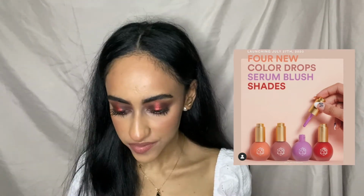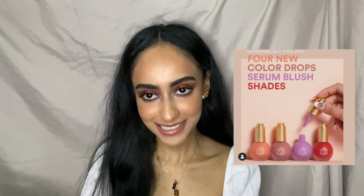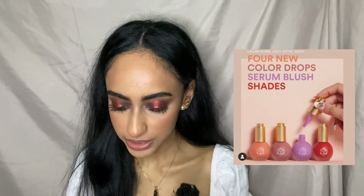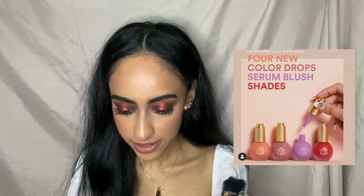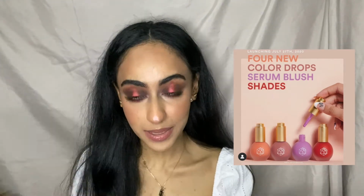And they're $25 each. One is called Peachy Peen, which is a peach. Next is Vinitine Rose, a rosy nude, Little Lilac, a lilac, and Cherry Splash, which is a red. It's available to buy now.